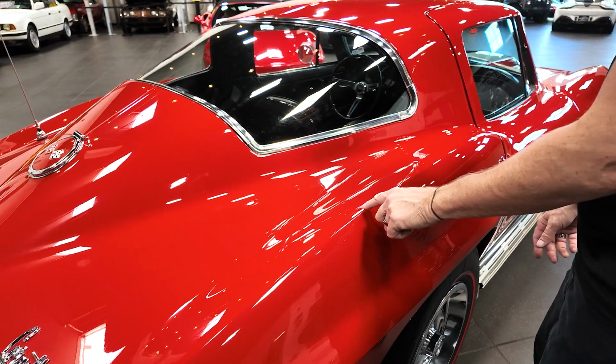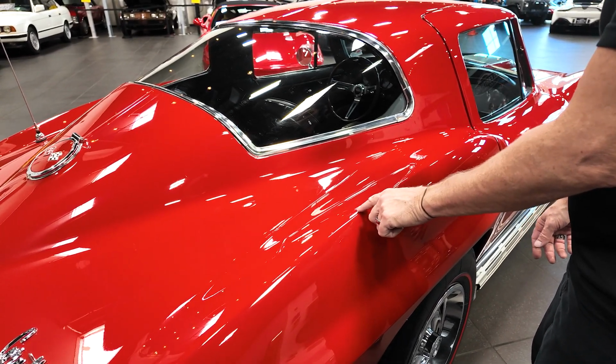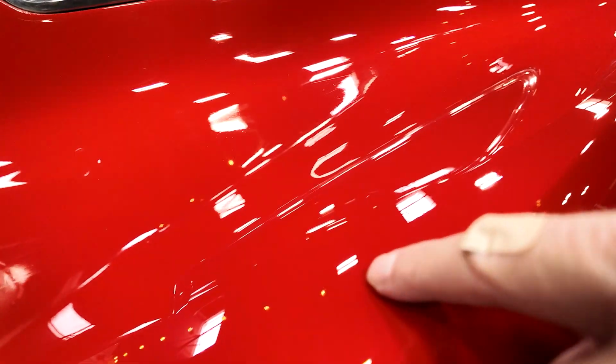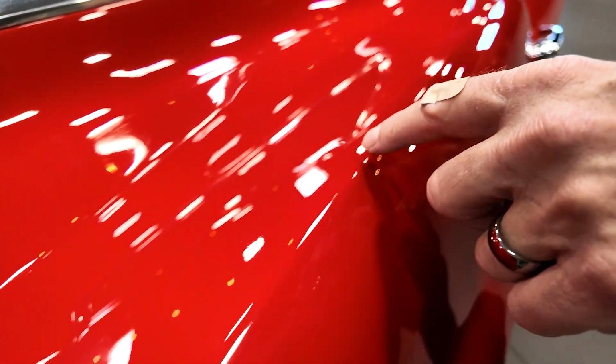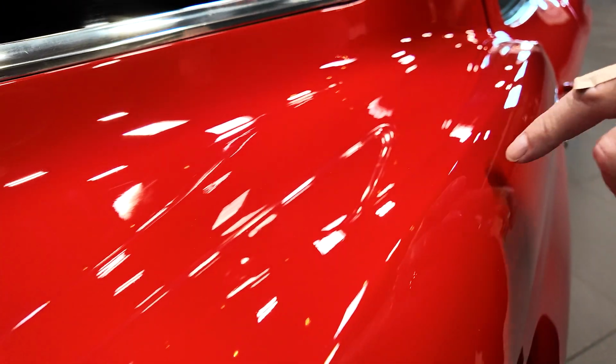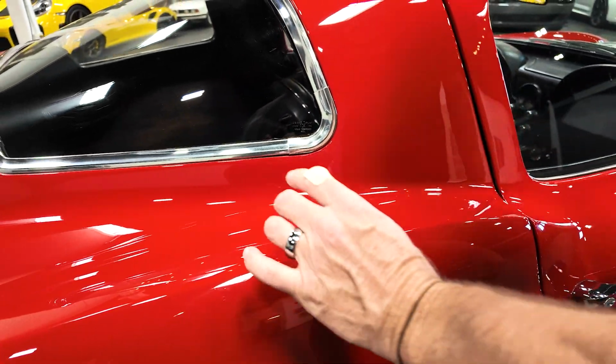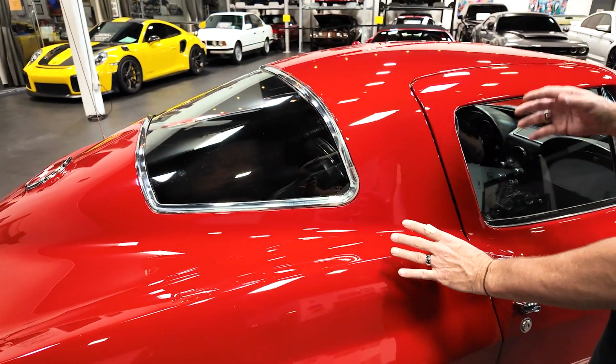There's a small dimple right there. Teeny tiny. Really hard to see. Oh, and wait, there's another dimple right there. And another dimple. Very slight, very hard to see. The light in here would need to be perfect.